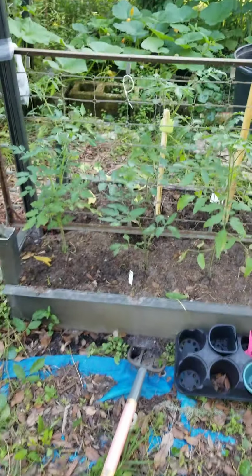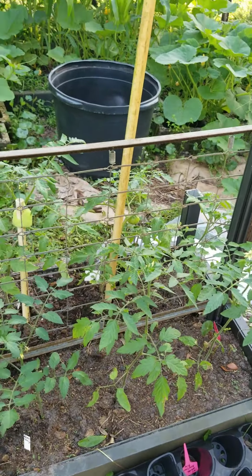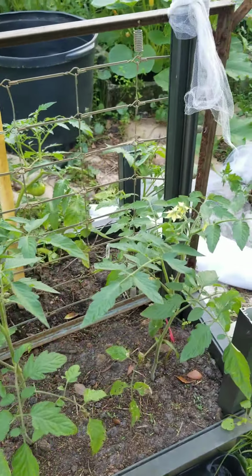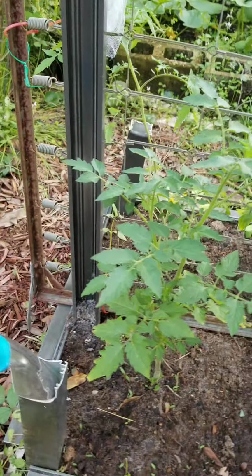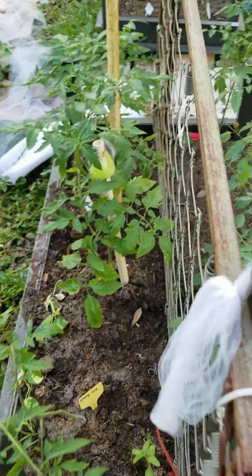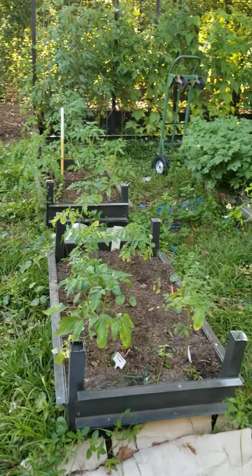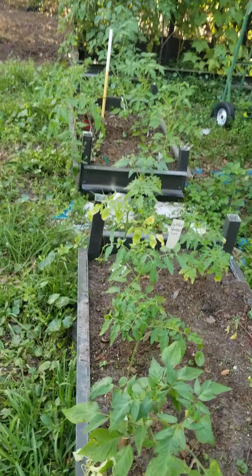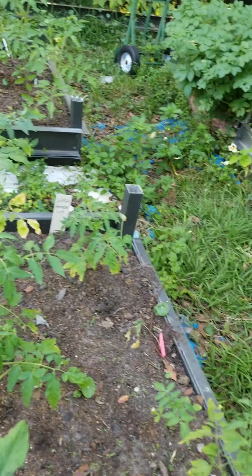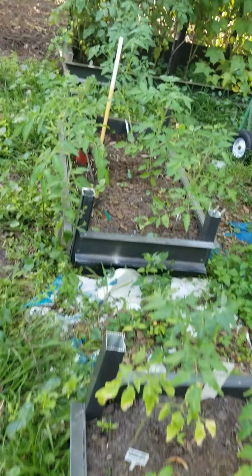I just put these in a few days ago, planted them here. There's some black cherries and some Bayou Moons and some yellow pear, orange icicle, several different varieties growing in here. All the way down this row I did tomatoes, German Queens, Costoluto Genovese, just a bunch of different ones that I've just recently put in here.